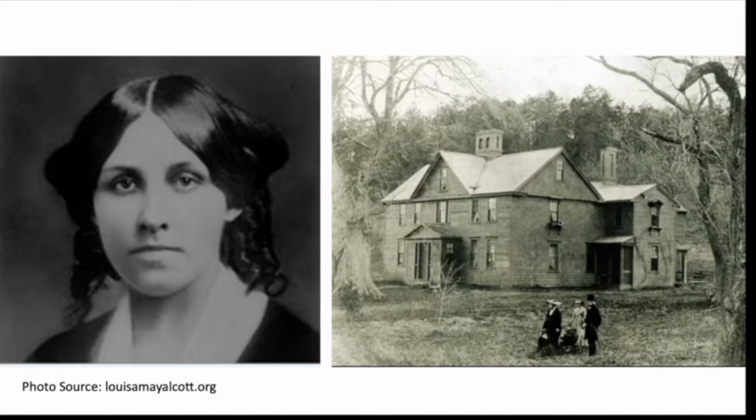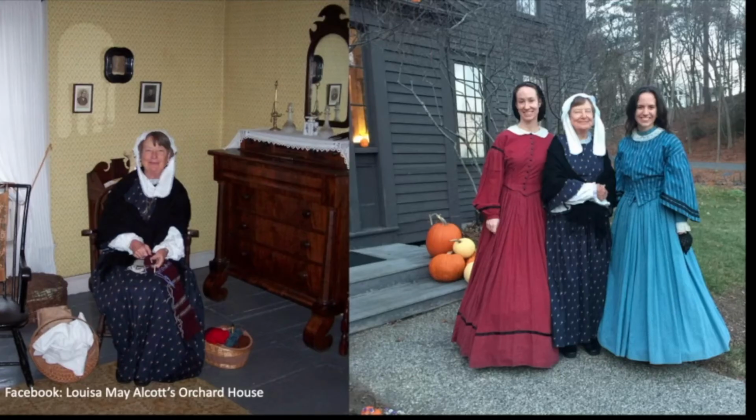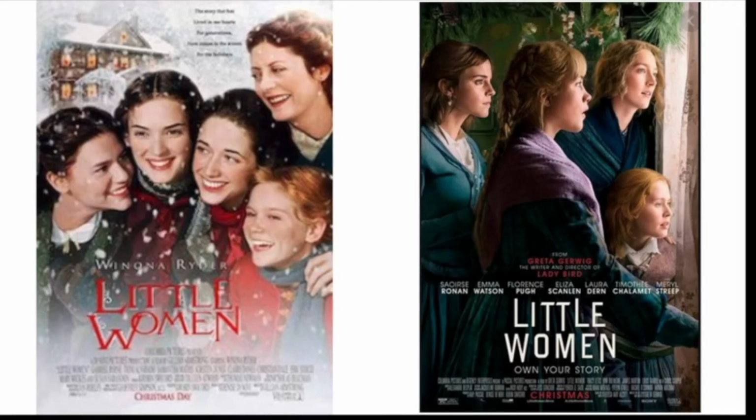The Alcotts lived at the Orchard House until 1877, after which it sat empty for several years. In 1911, the property was purchased and turned into a living history museum. It's now on the National Register of Historic Places and is run by a nonprofit. About 80% of the furnishings in the house were owned by the Alcott family over the years and were donated back to the museum when it opened. It's open daily and gets about 50,000 visitors annually. Visitation can double or triple with publicity.